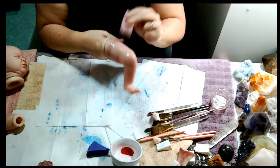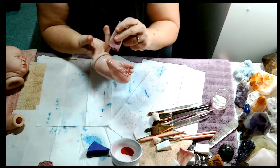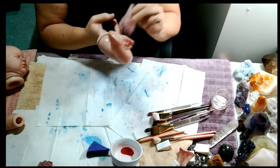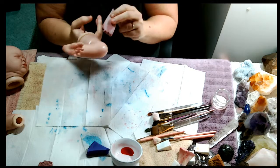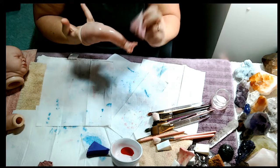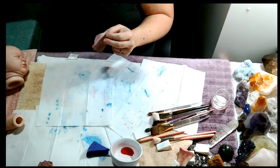So I have a total of 8 heads that have to be rooted in time for Christmas. And then I have several more that either need no hair or they need painted hair for Christmas. I'm just about ready to close the Christmas edition. I don't have much more availability for Christmas delivery.